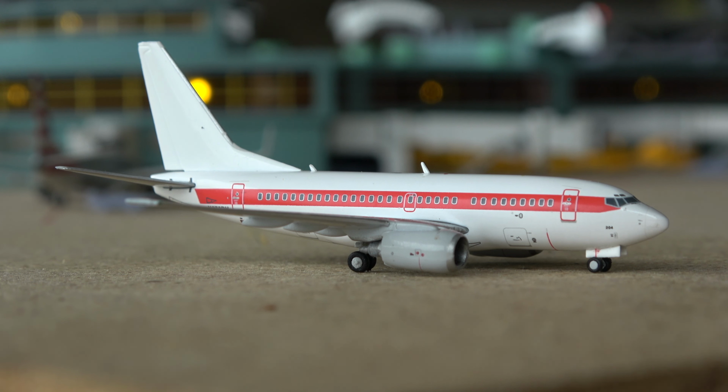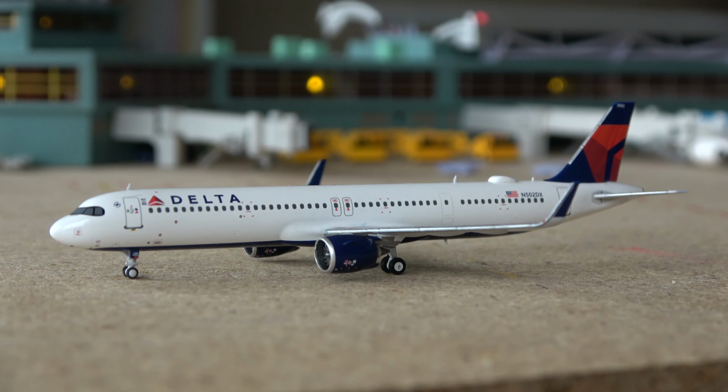And it's a really good asset here for Las Vegas, because this is a unique operation that is operated directly out of Las Vegas. So yeah, this aircraft is about to go on a secret mission out to Area 51.